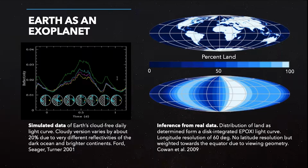With clouds, this ends up being about 20%, and it turns out our cloud patterns are somewhat stable enough that, while we can't make a map of the planet, we would know that there are high contrasting materials in terms of their albedo, or their reflectivity, on the planet.